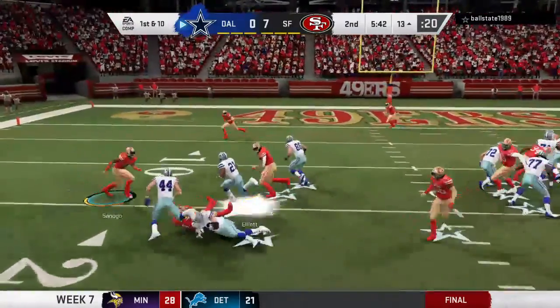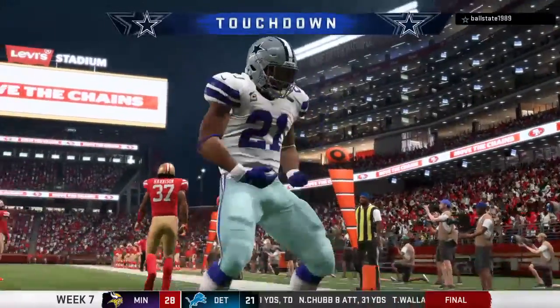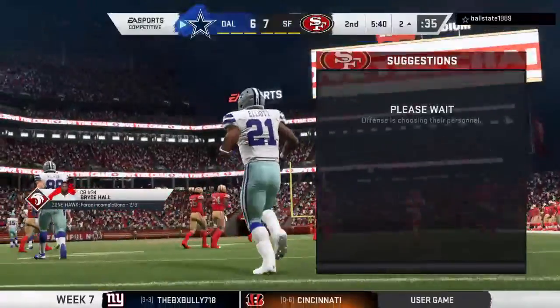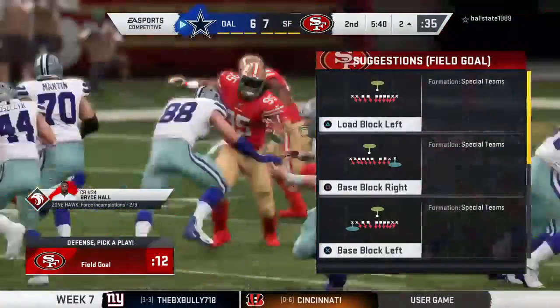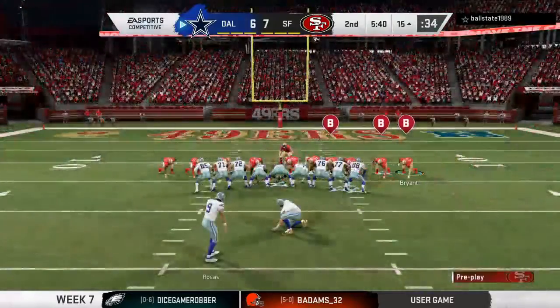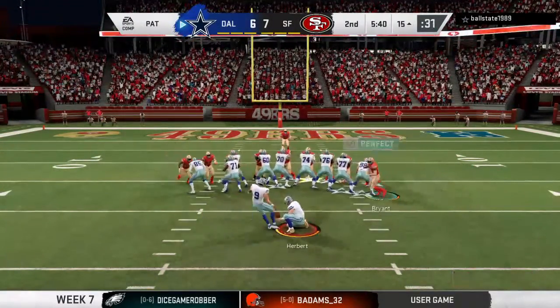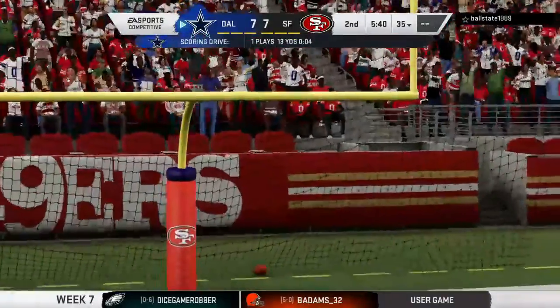A first down carry by Elliott. And he'll take it into the end zone for a Cowboy touchdown. Ezekiel Elliott with touchdown number 12 on the year, as they are now on the board here in the first half. Aldrich Rosas on for the extra point. It's good, and we're all tied at 7 apiece.